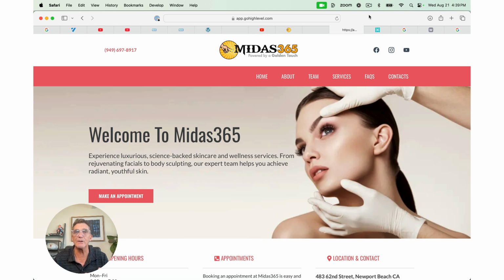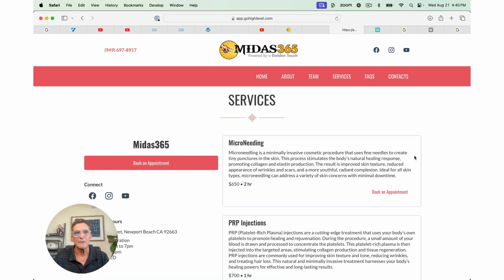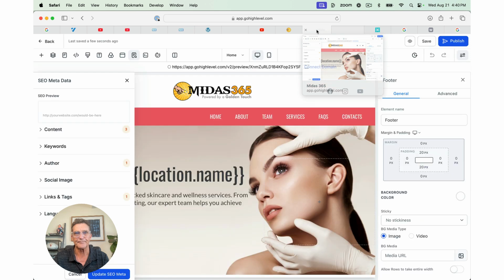All right, so the next thing that we can do to make these websites even better than they already are is to include a calendar booking system, right? Like Calendly, but calendars are built into the Go High Level platform, so you don't have to pay for third-party service like you would with Calendly or other builders. So you can see we have a functionality here to book an appointment, or we can have a specific micro needling book an appointment ability here, but we don't have a calendar built yet. So I want to show you how to do that in the back end of High Level.